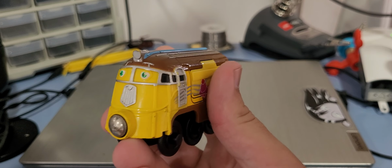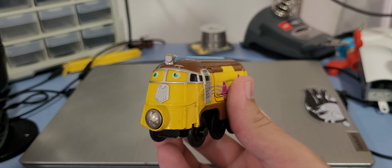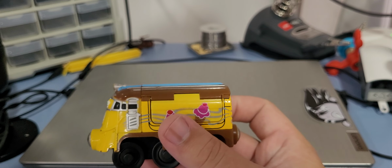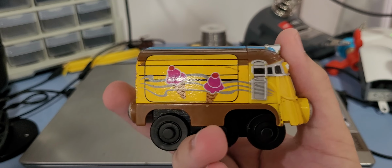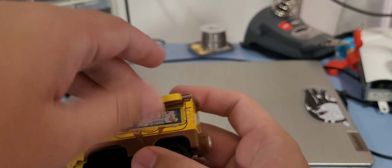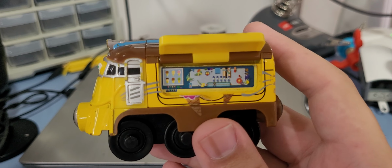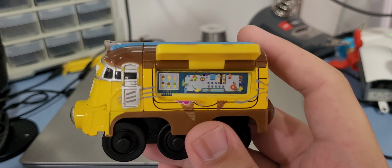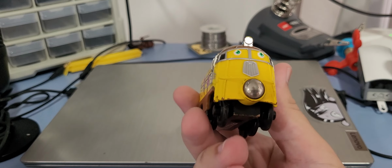Next up, we have Frostini. Now, I do remember this guy briefly. He's an early 2012 example. And, you know, this sort of illustrates why, to an extent, there were some nice things about Chuggington in this chunky design. That is, they're able to have extra details. So you flip that up, and you've got an ice cream thing. Which is, you know, really cool. It's a bit dirty in there. But, you know, those cool features were kind of nice.